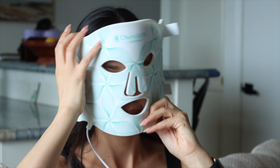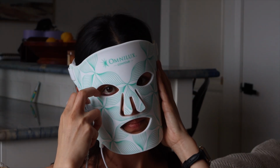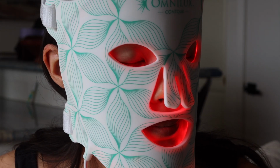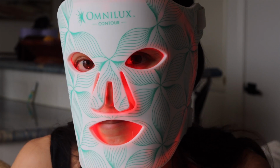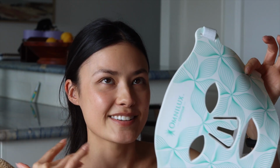Now, I bought the Omnilux mask, which I bought with my own money months ago, and I have been using it about 3 to 4 times a week for anywhere from 5 to 10 minutes. As far as the anti-aging benefits for me go, I don't know if I've really seen a difference, but I'm pretty good about my normal skincare routine. So I feel like sometimes that has more to do with how my skin is in general, because I use sunscreen and vitamin C, and I try to use active ingredients in my skincare routine. But like I said, that wasn't necessarily the main benefit of a red light therapy mask for me. That was a side benefit.